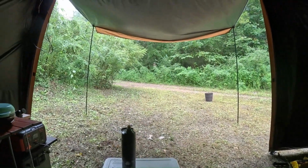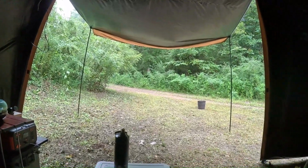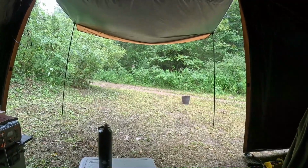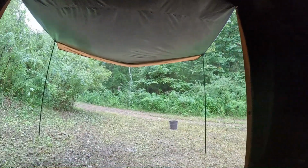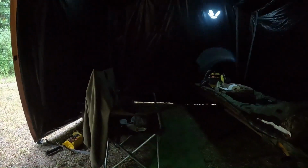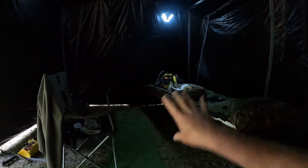Check that out. How nice is this? Nice little shower. Just sitting here watching the rain. Sounds really cool on top of the tent too. I like that. Everything seems to be good and dry. I had to move a couple things, just threw it on the bed, get it out of the way.